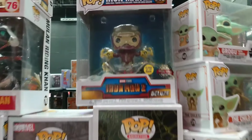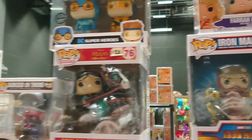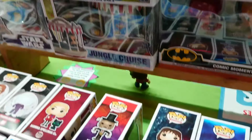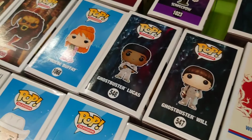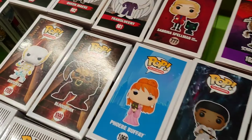And these are the oversized pops. Did like the Iron Man. And two of the Masters of the Universe. Yeah, the Iron Man looks really good. Batman's, doesn't it? That glows in the dark. How much is it? Ghostbusters. We have really good selections, to say, on this store.